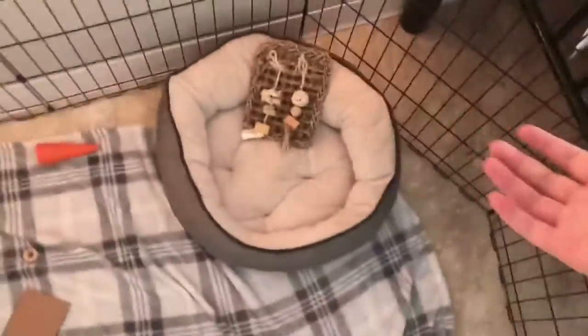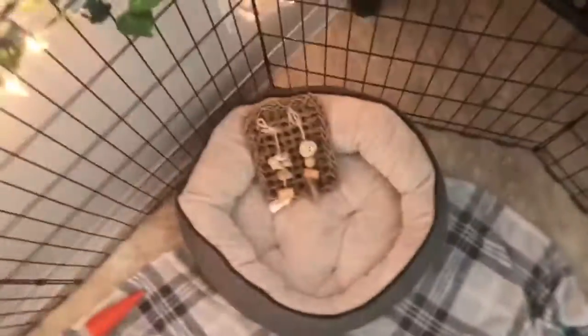It's nice and cozy. It's everything in the cage, there's not much to it. I still need to get a hidey house. I was thinking of going to Walmart and getting that. I still need to get pee pads, the litter, hay, and more toys. I already have the pellets. I have them in the gate.